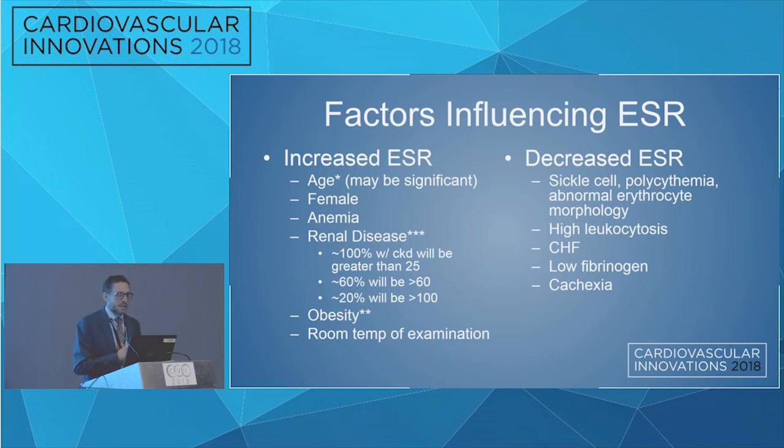And when you look at the numbers for this, it's pretty impressive. 100% of patients with stage 2 kidney disease will have an elevated ESR. About 20%, particularly ones who are on dialysis, will have a chronically elevated number greater than 100. So when you're looking at something, you say, man, their ESR is 125. This didn't really look that bad to me. Then you have an artificially elevated ESR from their kidney disease.